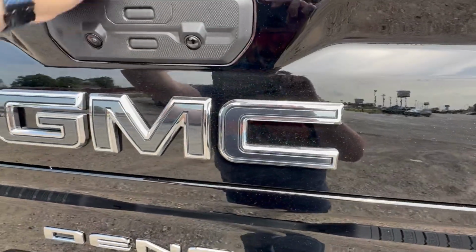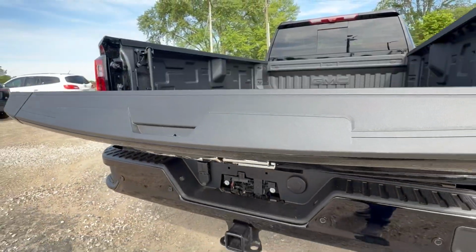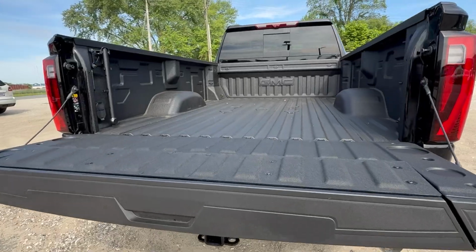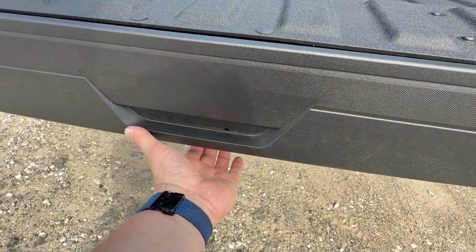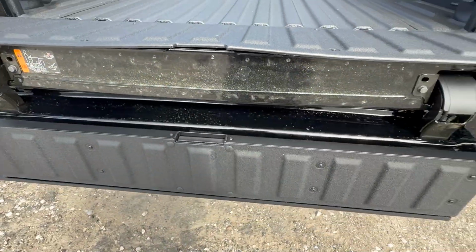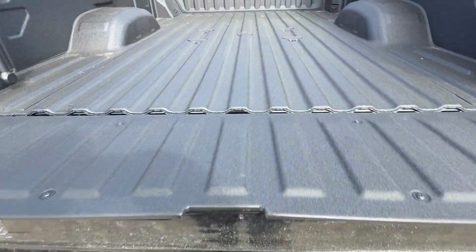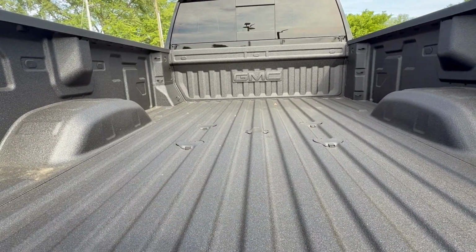Another cool feature is by lowering the tailgate, just like that. Say you have objects that you want to get into the bed, but you don't want to climb into it. By fumbling around and finding that little first button, you actually open up a large section so you can actually get closer into the bed itself. So your reach in is a little bit easier to get to.